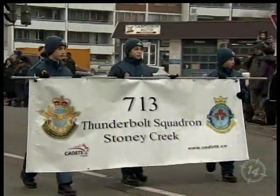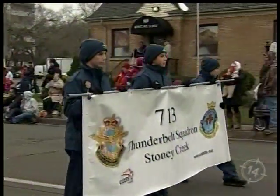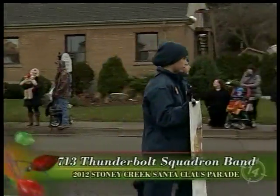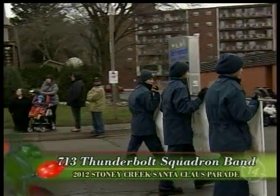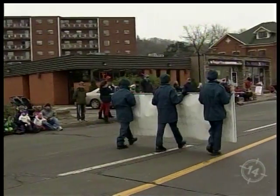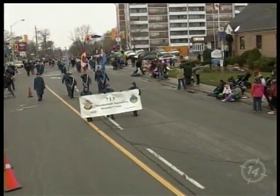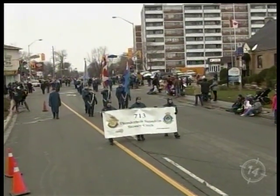They do, and oh, here we have our 713 Thunderbolt Squadron gathering right here in Stoney Creek. The band, they're a bass and reed military style band, and they have over 30 members, which is just great. Absolutely. The marching bands are what make these parades, and they're a little bit further down the road yet, but they're putting out their color parties.